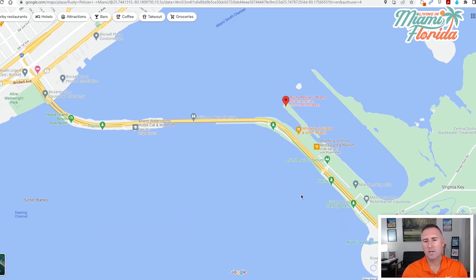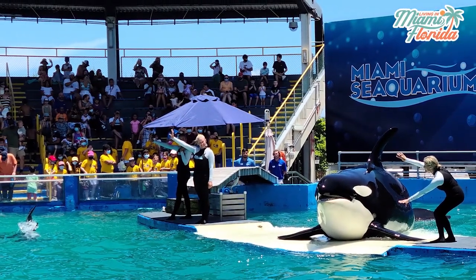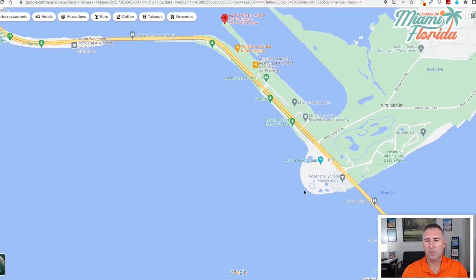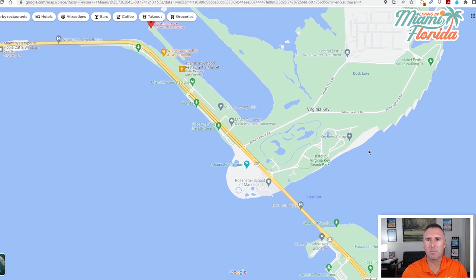So as you move down, you've got the Miami Seaquarium, which has been here forever, one of the oldest attractions in Miami, and the University of Miami Marine School. This is Virginia Key, which is a key that's very natural. There's no living in here, no residential. If you like trails, there's some trails here.